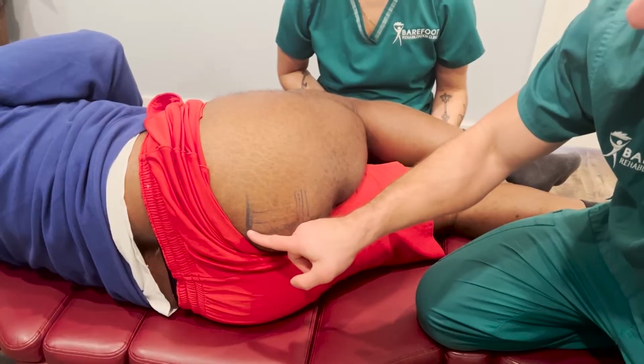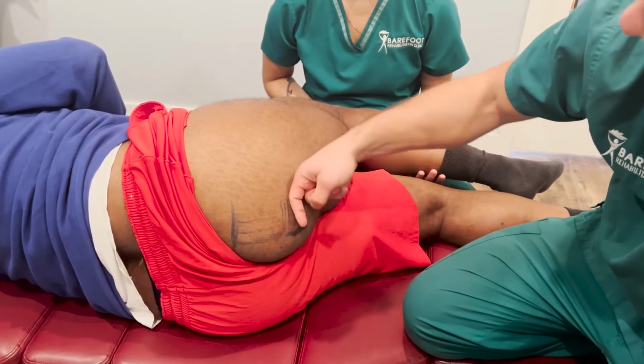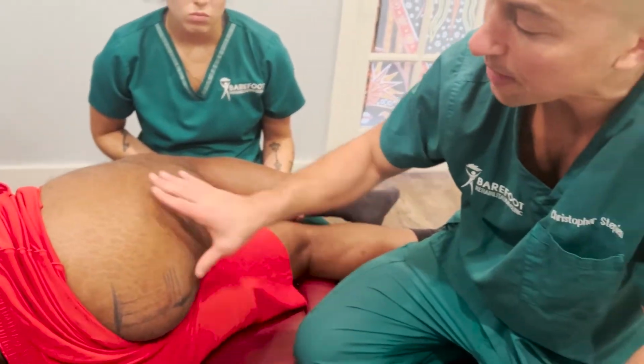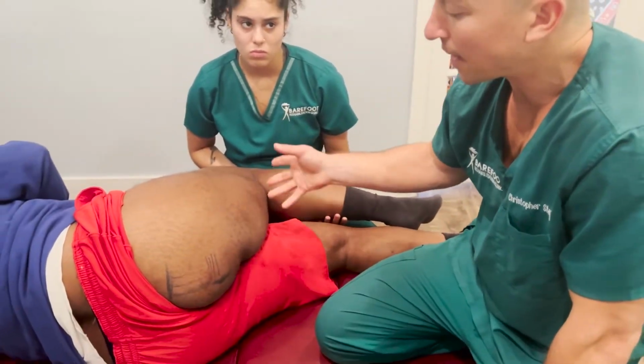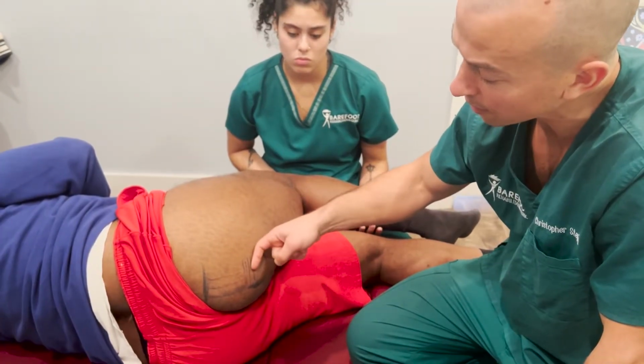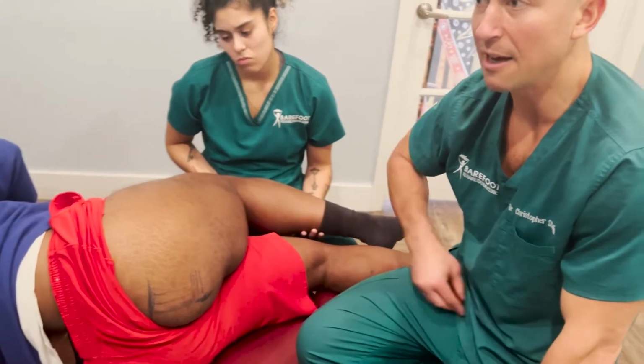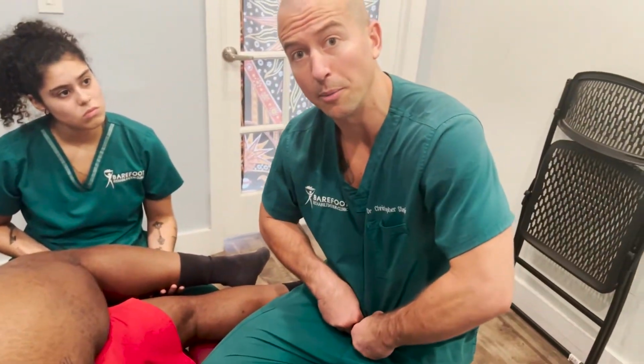This nerve comes out underneath the piriformis and wraps around this ligament right here. It's a sacrospinous ligament, and it goes deep in here as the pudendal nerve. I was just showing Casey how we were going to tension the pudendal nerve with the sacrospinous ligament, and Marcus said that he felt symptoms inside of his pelvic bowl.